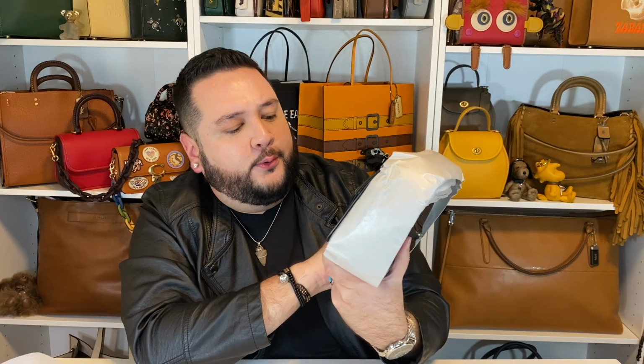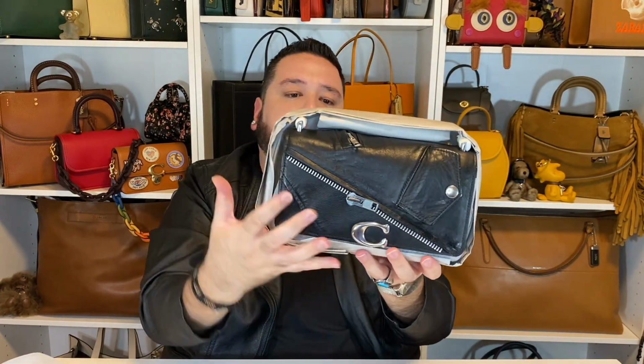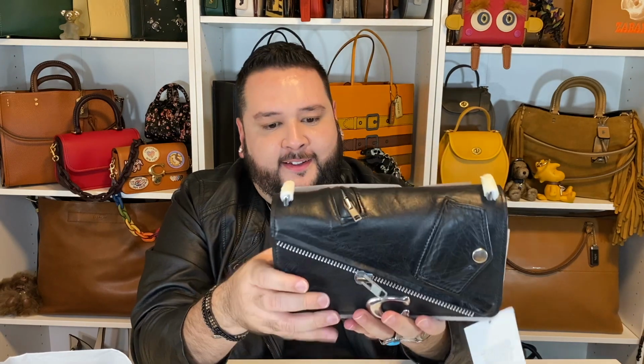Oh, you guys, look at that. Just like the front, it looks so edgy, so cool. And that is a zipper. That is a honkin' zipper on there. Let's get this all unwrapped. Man, you guys, this is too cool. Like, this looks so neat.